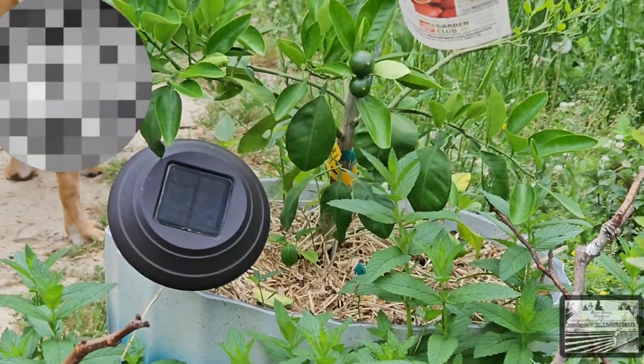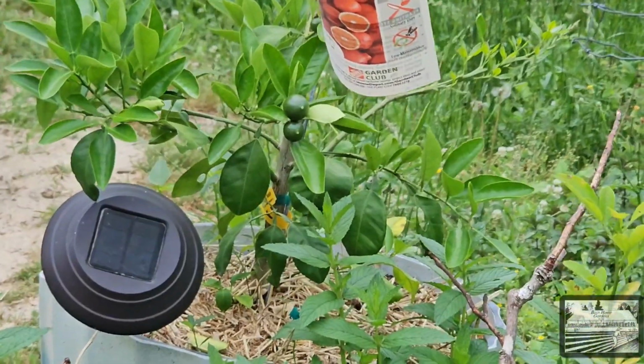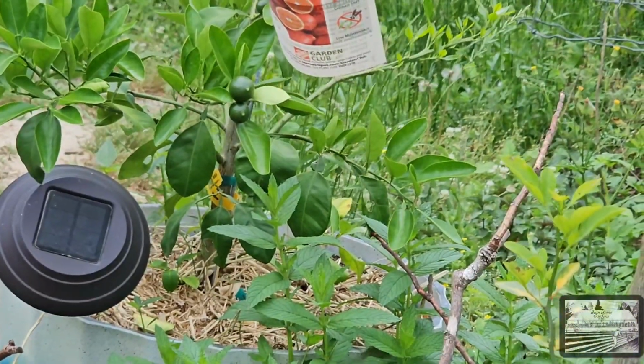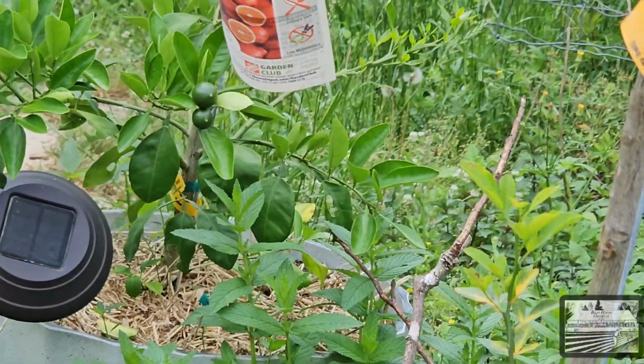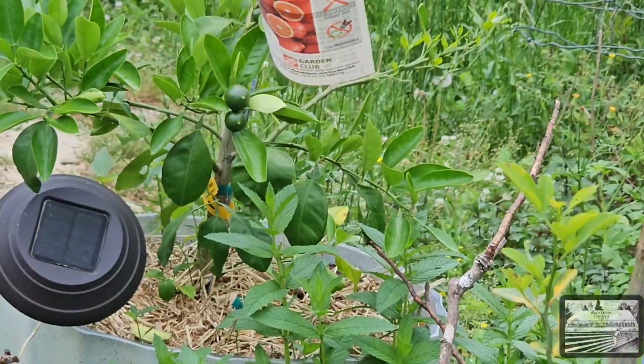Again, walking in the producer's shoes, you start to understand some things that you may not have before when it comes to the way these prices and things are set up at the grocery store. You start to be like, okay, I get it now.